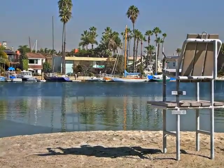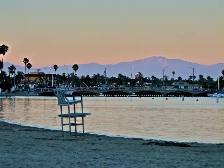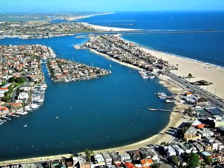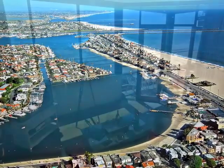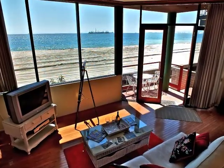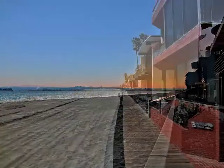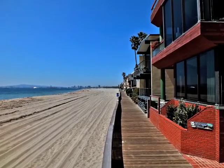Venture over to the bay and the activities of the waterfront that are all around you. Or sit back in the best seats in the house for the greatest show on earth at 6119 Seaside Walk.